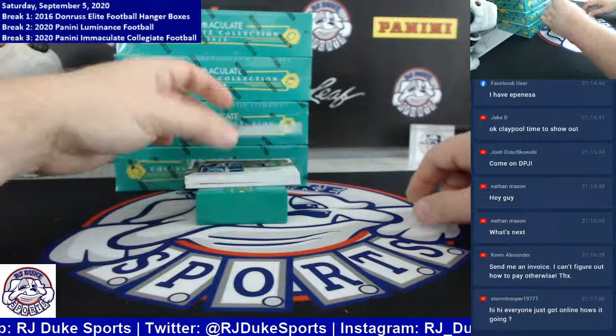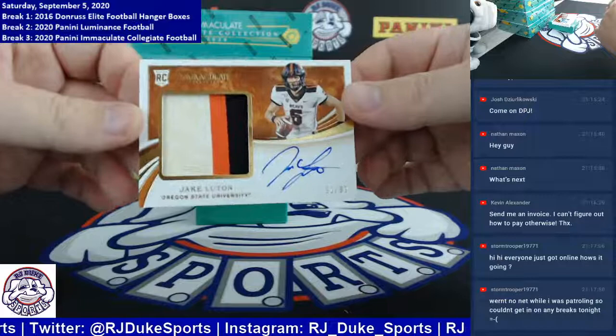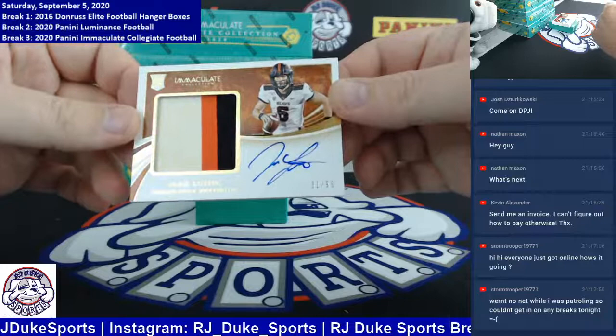All right, next up, numbered to 99, RPA, three-color patch on card auto, Jake Luton. 31 of 99. Nice pickup there.